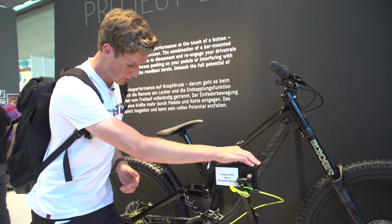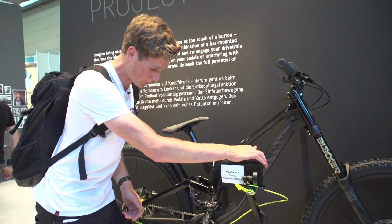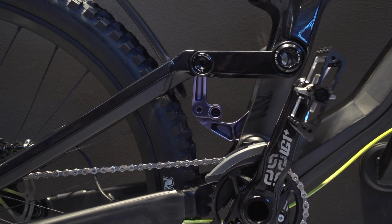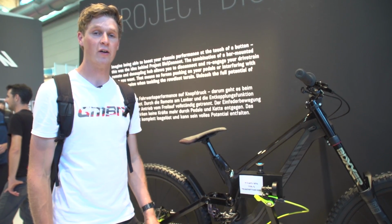So if you see here, you get the pedal kickback, the actual crankset moves back. When I connect the system and press the button, the crank remains stationary. So you're going to be able to ride faster through rock gardens and rough terrain, giving the rider more speed, and hopefully that's maybe what can get you a win at a downhill race.